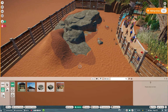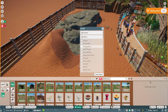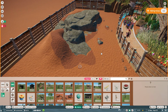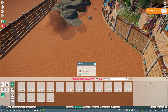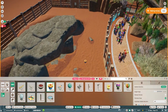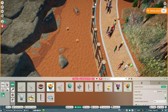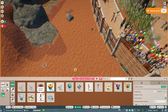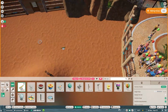All right. Let's look at toys. Dingoes, okay. And we'll turn off the blueprints for right now at least. Okay. First up, everybody loves a bubble machine. Let's give them a bubble machine right there. And we'll put a bamboo feeder down on this end.